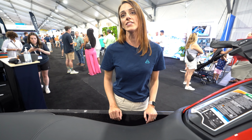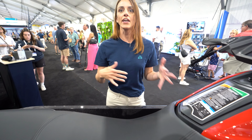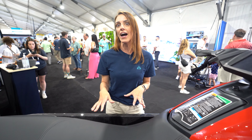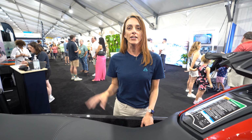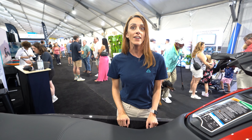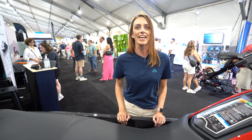So you get up to 2 hours of continuous runtime on the water. What we're finding is our customers, a bit like you, ride for an hour to an hour and a half, come back to dock, and then you just need to plug it in. We recommend a level 2 charger at the dock. That's about 3 hours for a full recharge, and then you're ready to go again in the afternoon.